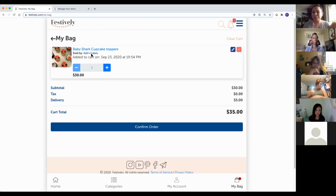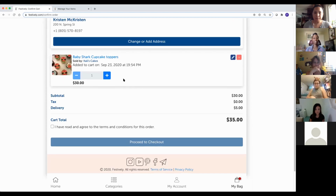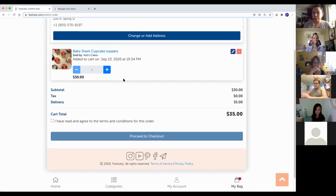they're adding an extra fee. So the cupcakes are $25 and they're showing up as $30. I think that they're adding the delivery fee to the item and then adding the delivery fee on top of that. So anyhow, this will be fixed, so you guys will see that. But you'll see that the delivery fee has been added. Confirm the order. Folks can go ahead and change or add their address for where they're delivering or shipping to, and then proceed with the checkout.